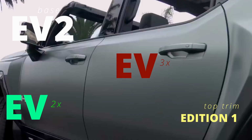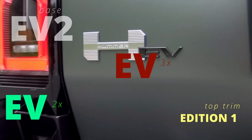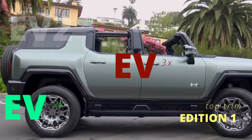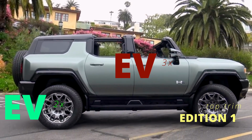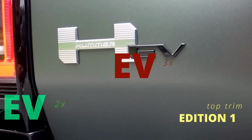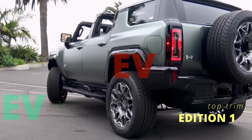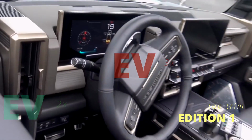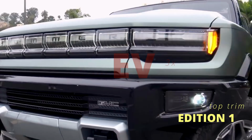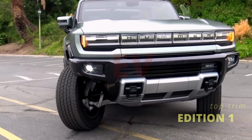To begin with, the EV2 comes in at $80,395, and then the EV2X comes in at $90,395. You'll notice that the difference between the two trims is $10,000, guys. Now, if you jump onto the EV3X, it's coming in at $100,395, and the final edition, the top ranger, comes in at $105,595.